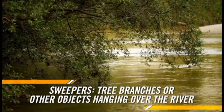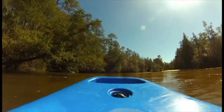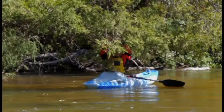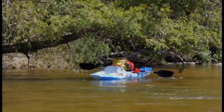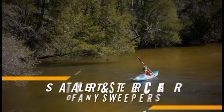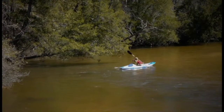You also could encounter hazards referred to as sweepers. Sweepers are tree branches or other objects that are hanging over the river and near the surface of the river. If your boat is going to collide with a sweeper in moving water, it is important not to grab onto the object, as you could get injured or pulled from the boat. Instead, lean forward to protect your face and chest until you are clear of the object. It's always best to stay alert, look ahead, and steer clear of any sweepers.